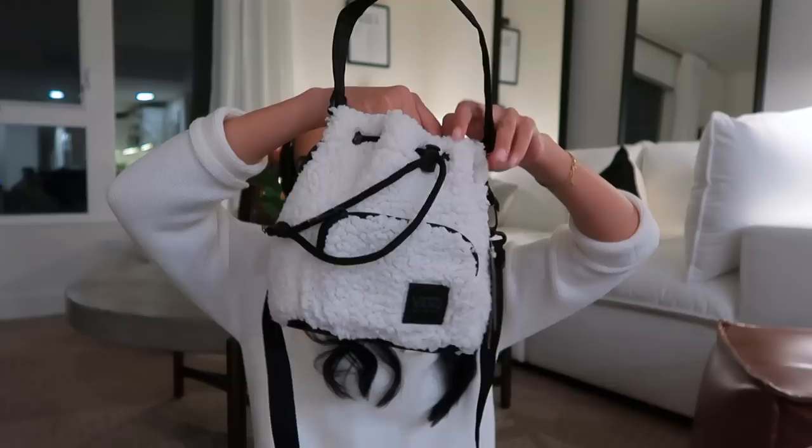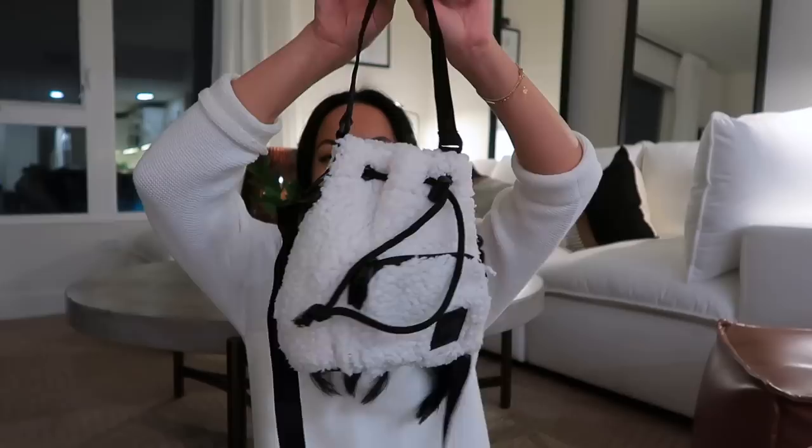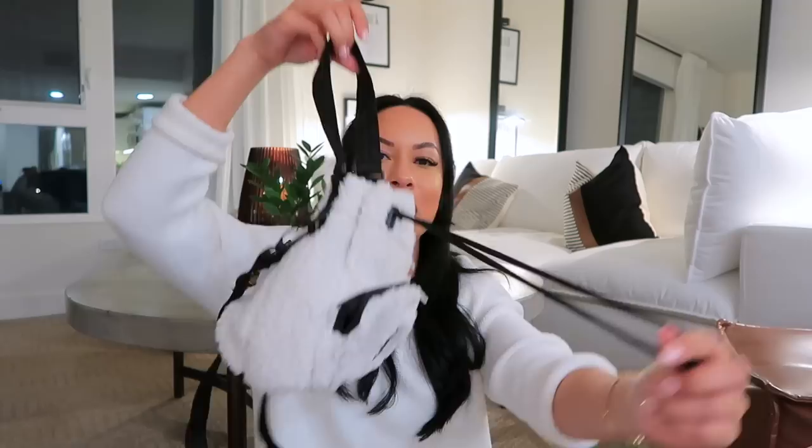And this is a crossbody. It doesn't turn into a backpack, but I'm pretty sure I can find a way to make this a backpack if I really wanted to. But I like it. It's like a little bucket bag. I'm really into bucket bags right now. So let me know if y'all think this is cute to keep or if it looks kind of childish. Even though this video is going to be going up after travel, I'm going to keep this bag until y'all tell me if it's cute or not.